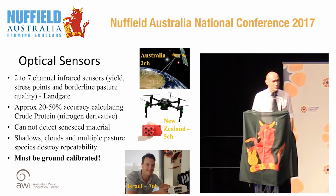So optical sensors were a great place to start. I'm only looking at 2 to 7 channel sensors here on the screen, and they use light and thermal portions of the electromagnetic spectrum to gauge a growing plant's state of health. With different algorithms you can apply, you can find out some biomass yields and some quality parameters as well. But when you've only got 2 to 7 channels, you can only really get 20 to 50% of a yield-based or crude protein indication from that.